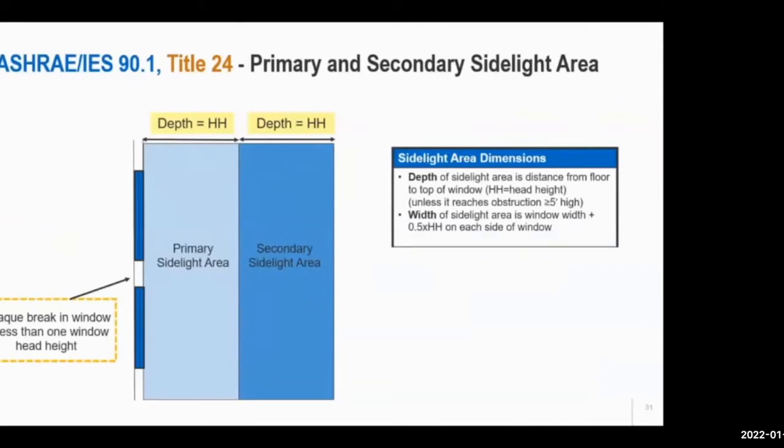The other thing that is different about this code in the IECC is the fact that we've got a secondary sidelight area. Now, when we talk about codes coming together in alignment, the 2021 IECC has now adopted this model here for its dimensions and also the secondary daylight area, where it has not existed in the IECC code yet. So that will be in the coming years. We'll see, as the 2021 IECC is adopted, we will see alignment in the daylighting area.